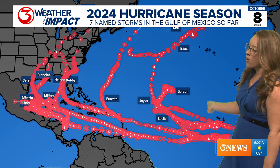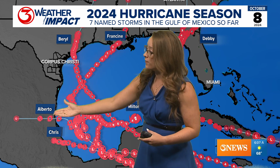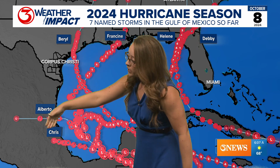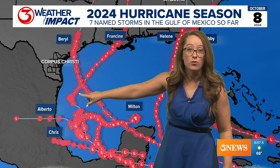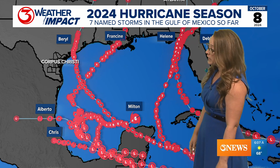But overall, when we take a closer look at the Gulf, we started with Alberto, which brought some surge to the coastal bend, even though it was very far south of our location. Beryl was a close call. Chris quickly went on a similar path just south of Alberto, picked up our wave action locally. Then we saw Francine get very close as well to the coastal bend and track toward Louisiana as a hurricane.